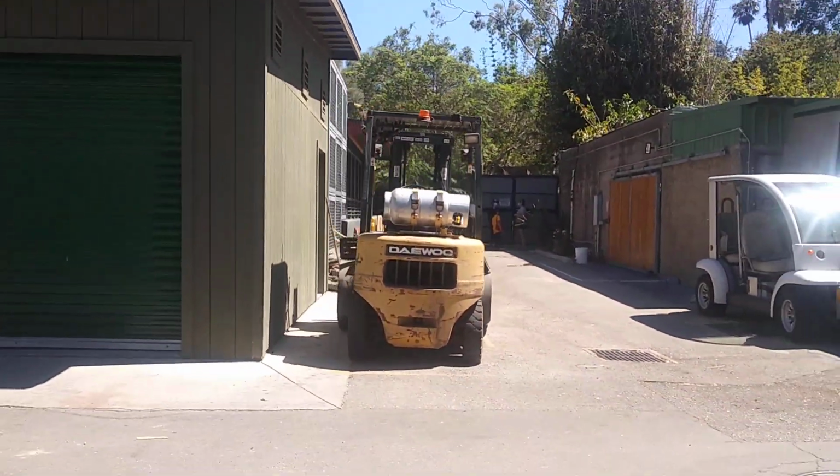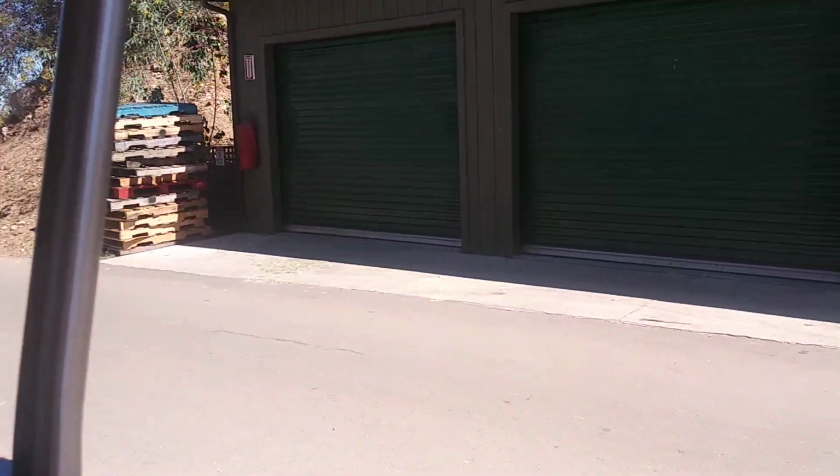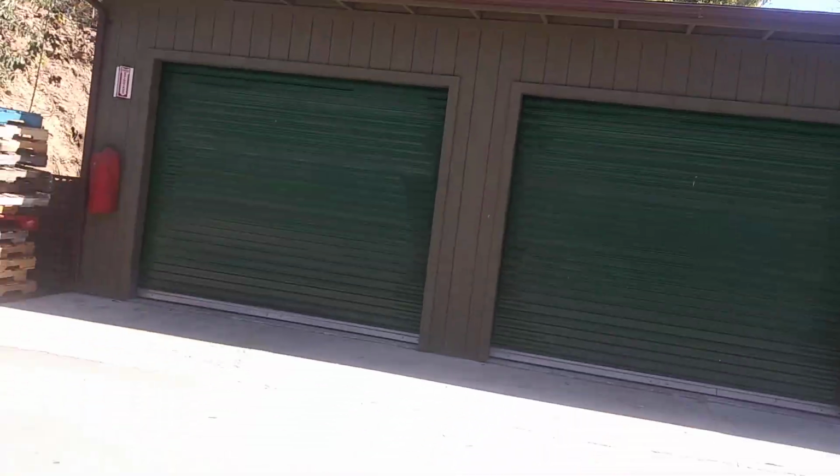Ladies and gentlemen, the most frightening part of this entire train tour. To the left, it's the 101 freeway.